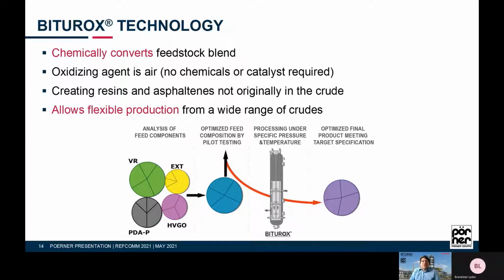So it means we can use crudes that are not so-called bitumen crudes to produce even bitumen out of the residue. So you have a flexible production out of a wider range of crudes and also out of many different feedstocks. As we saw before, you have several components that can be used as a feedstock. We make pilot testing to define the best feed composition. Of course, on the technical side, but also on the commercial side, you should use as much as possible PDA and VR, but not too much extract or VGO, or if possible, as I said before, even some LCO as a fluxant, because it's there and it is much cheaper. It's not a valuable product.